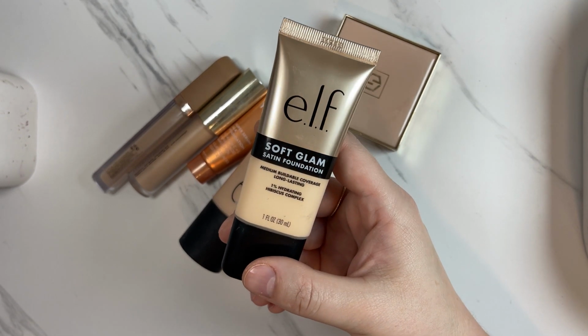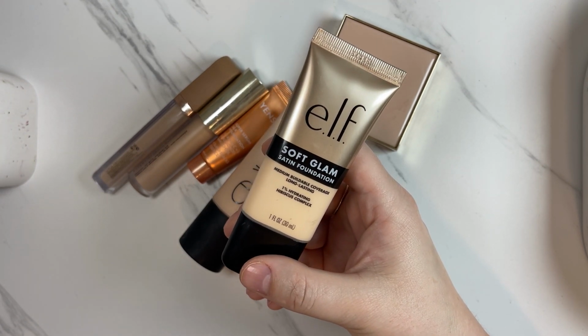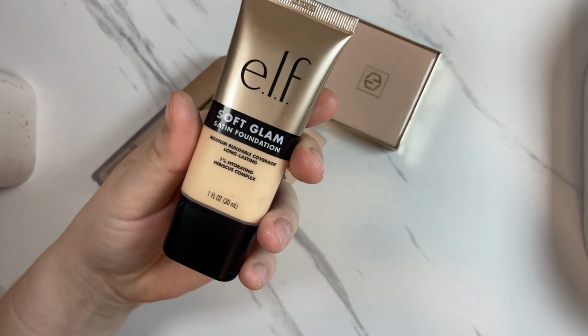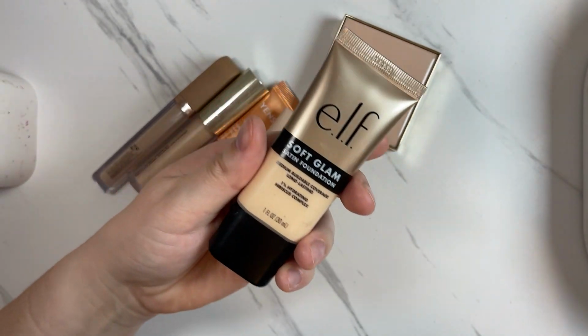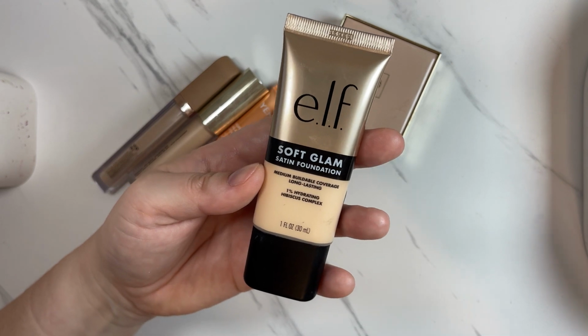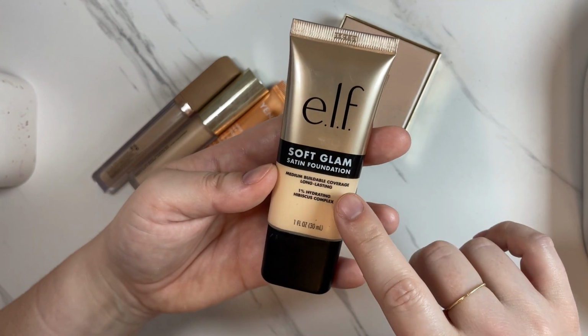I didn't really like this. I didn't really feel like it stayed on. I don't feel like the longevity was there. I felt like it broke up around my chin and my mouth, which, to be fair, I do have dermatitis, so it is kind of flaky there already. But compared to the other foundations, this broke up the most.